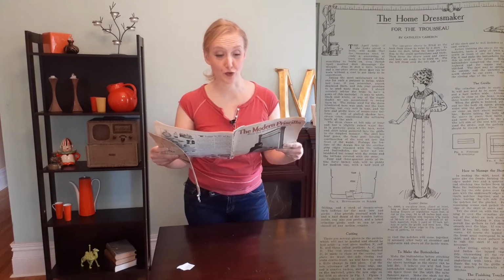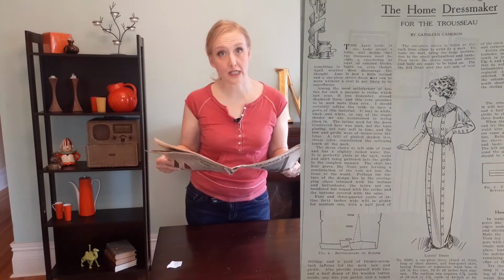ba-da-da-da-da-da-da-da-da-da-da-da-da. So this week's article is The Home Dressmaker for the Trousseau. Most of the articles in this magazine about sewing clothes, of which there are many, want you to send in to Modern Priscilla to buy the pattern, which I obviously can't do. So I picked this one because really what they're saying is you can take an old pattern, just any basic dress pattern, and sort of adjust it.